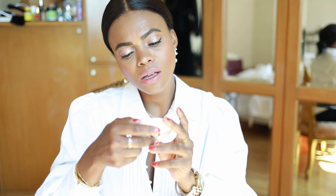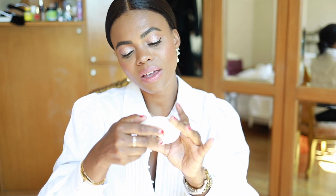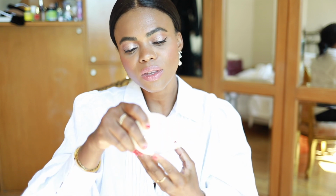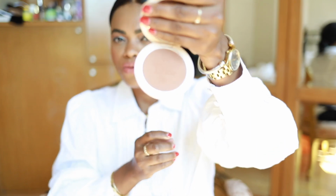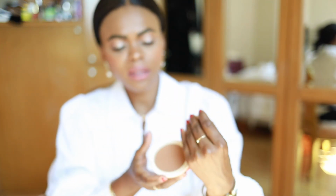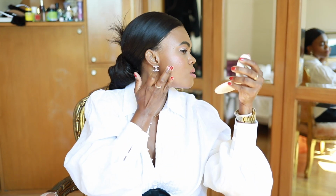And then this color, it's called the DIOR Forever Natural Bronze. It's number 7 golden bronze, and this is what it looks like. It's really beautiful, but I think it looks deeper on the tin than it is when you actually use it, from what I can tell.